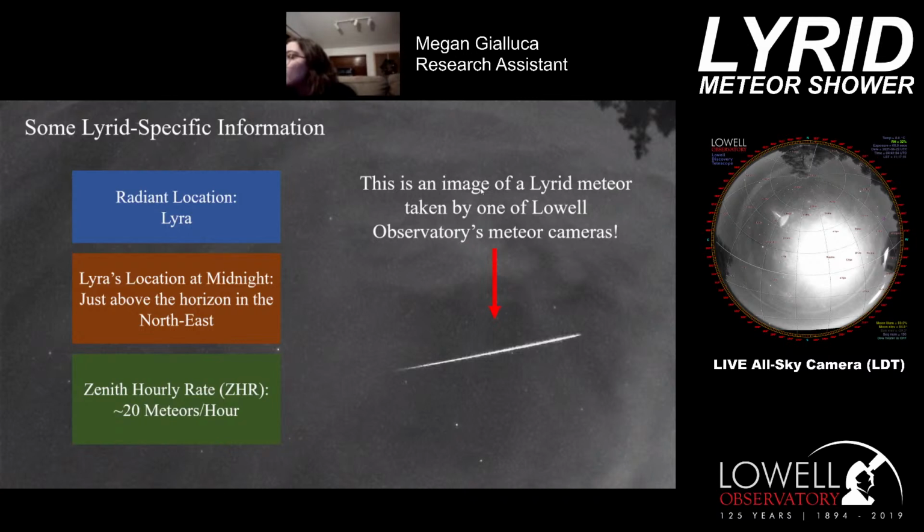Another question. What direction can we see the meteor shower in Flagstaff? Good answer. So I'm going to broaden that a little bit. No matter where you are, I don't care where you are, the radiant position of tonight's meteor shower will be in the northeast, more east than north.